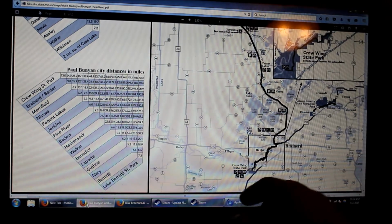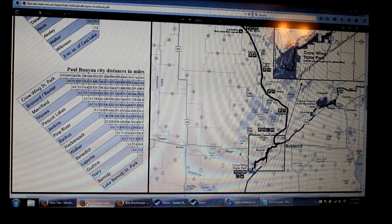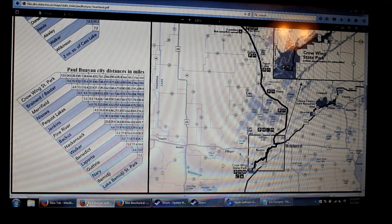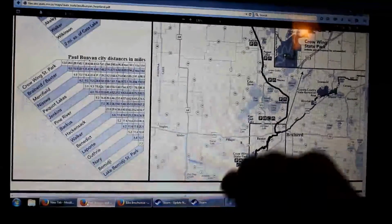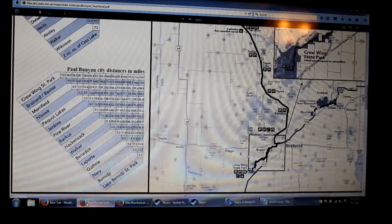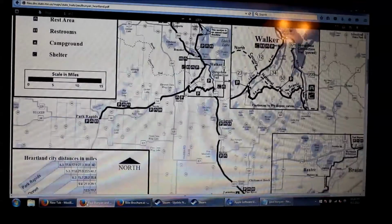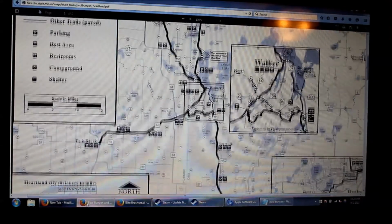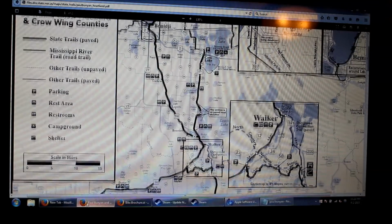Funny enough, essentially water is available at every, let's see, just making sure I tell the places. The towns that had public water are Pine River, which is up here. In addition, you can get water in Brainerd, but Pine River, Backus, Walker, Guthrie, Lake Bemidji State, and Lake Bemidji State Park.